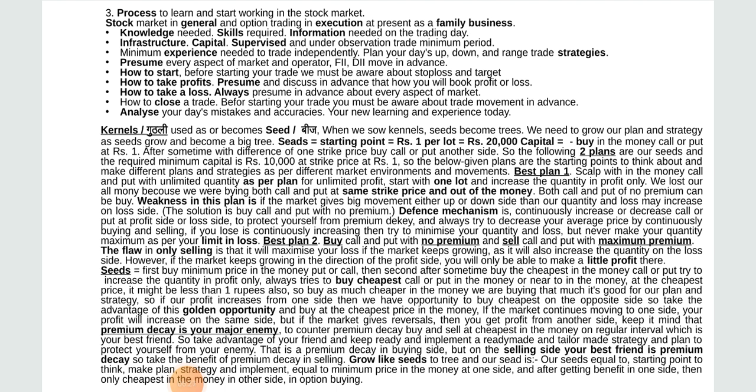Start with 1 lot and increase the quantity in profit only. We lost all our money because we were buying both call and put at the same strike price, and out of the money, both call and put of no premium can be bought. The weakness in this plan is that if the market gives big momentum, either up or downside, then our quantity and loss may increase on the loss side.